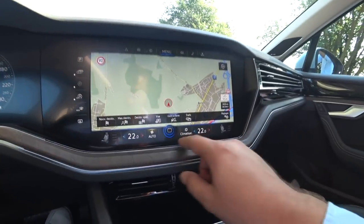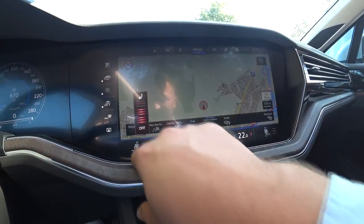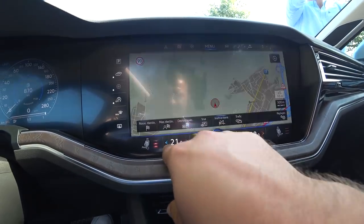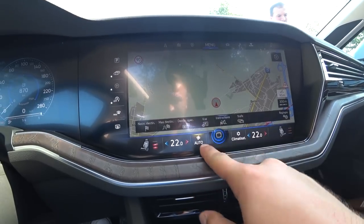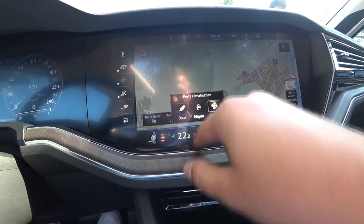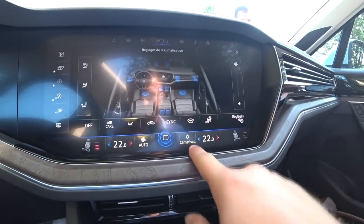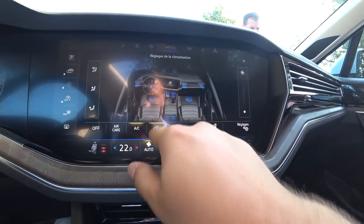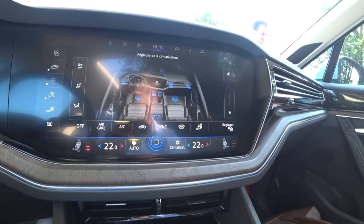So everything is now here, and you can choose if you want to have heated seats or not, cooler, or if you want to have more heat. You just choose what you prefer. We also have the button for the heated wheel.